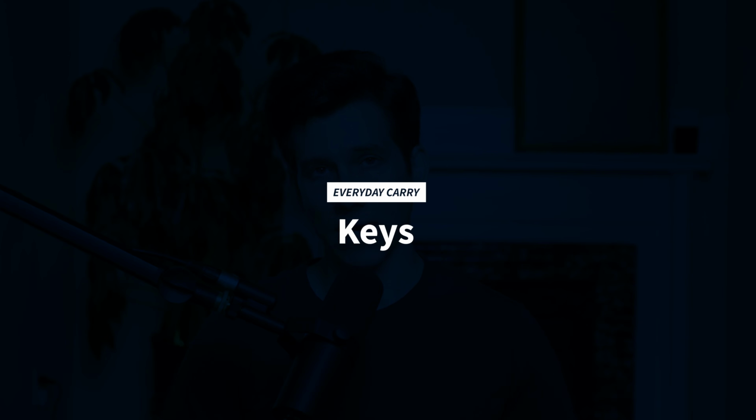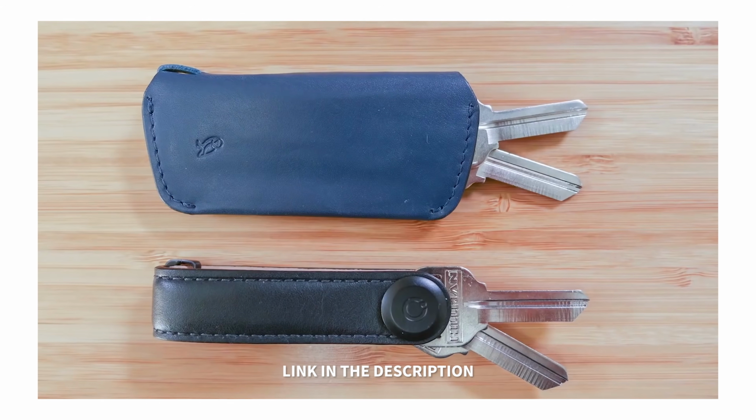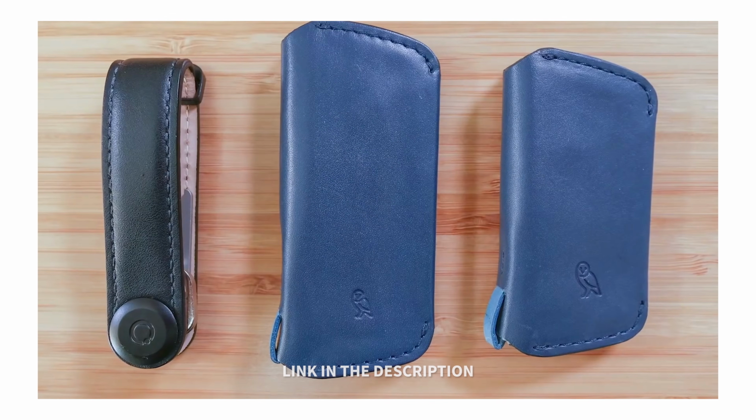Next up, we have my keys. Now, I've tried all different kinds of key organizers and carriers and carabiners. In fact, I have a whole video about the best key organizers, so you can go check that out if you want more details. But I keep coming back to the carabiner.